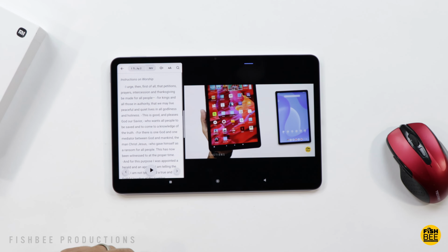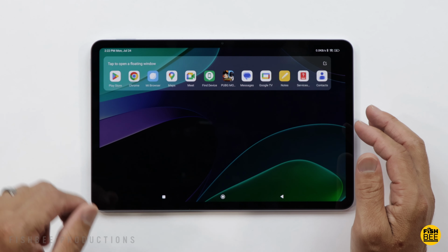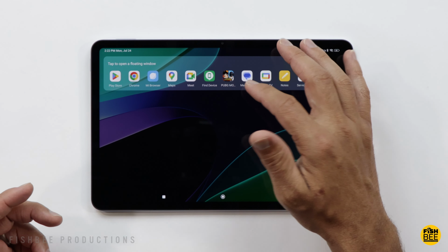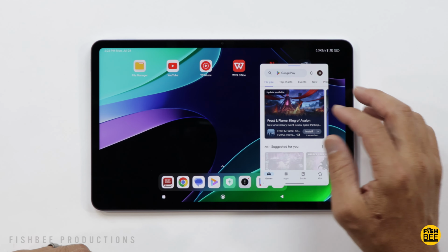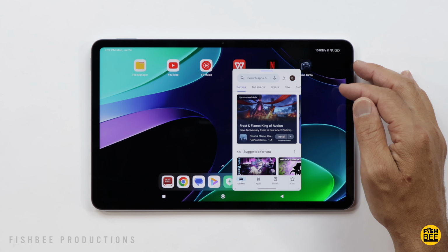One advantage for the Xiaomi Pad 6 is it has video out, so you can just connect an adapter to go to an HDMI cable to connect it to an external monitor or TV. Definitely nice to have if you don't have very good Wi-Fi while traveling.